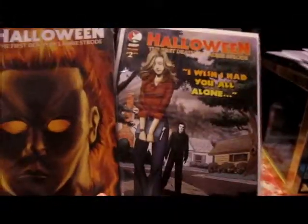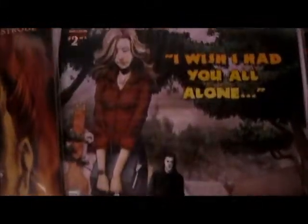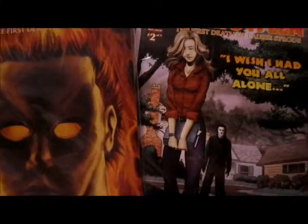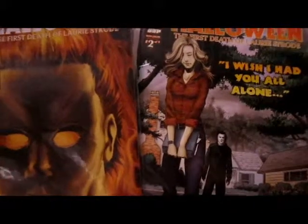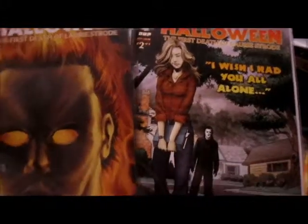What sucks is that they never released issue 3. So I have issues 1 and 2. Love issue 2. But they never released issue 3, and to this day, I still don't know why. It's been 5 years since 2008, and they still have not said when issue 3 is going to come out, which really sucks, because this was a really good series, and I never found out how it was going to conclude.